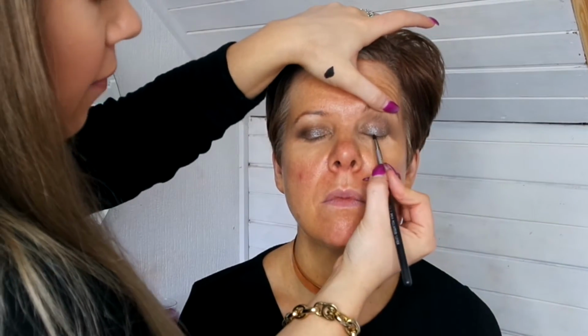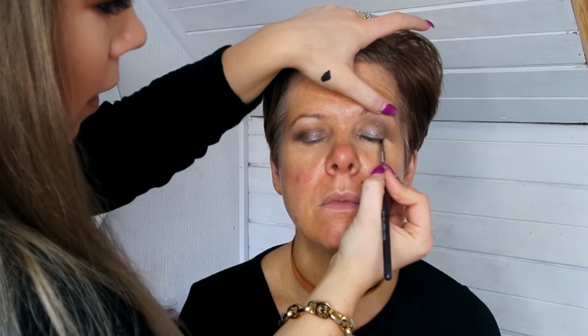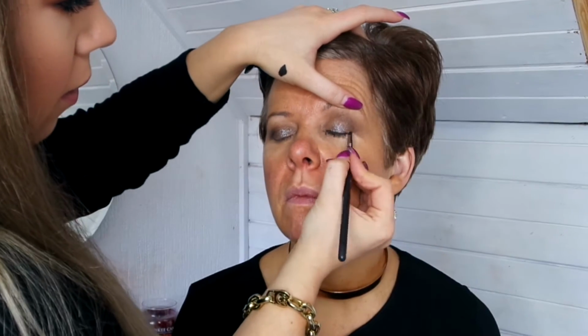Stunning. So I'm taking this on a Crown brush, this is the Pro Pointed Blender. It's not too small, because I don't want a precise line. I just want to roughly line Mum's eye. So again, I'm lifting up her eye and I'm just very lightly lining her eye.